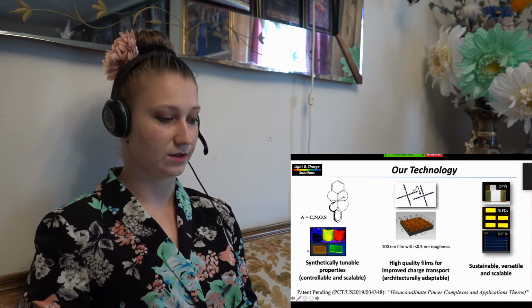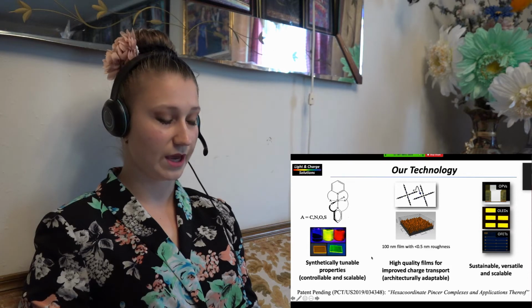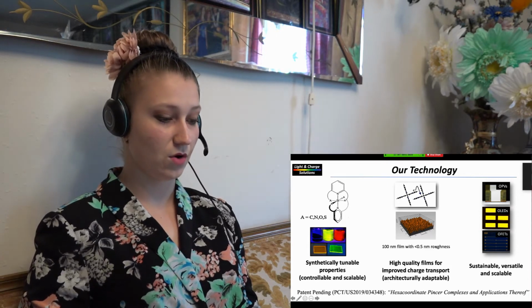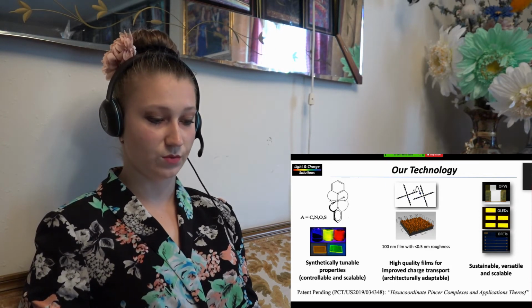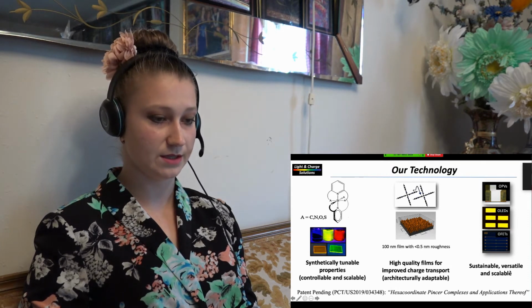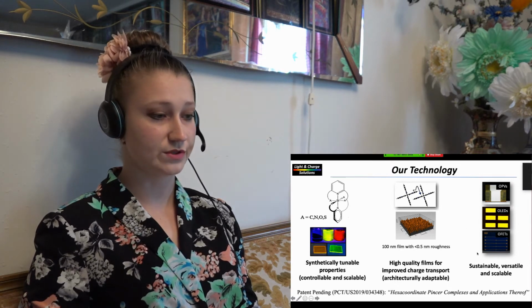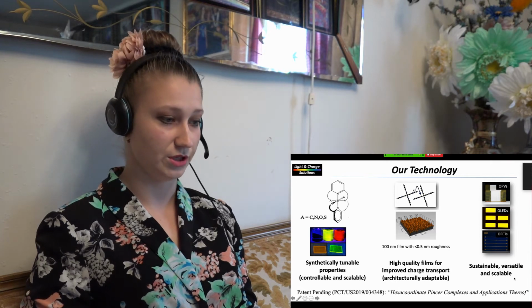We can make different solid-state films. As well, these materials have quite high quality and are architecturally adaptable, as we have demonstrated on the right in different kinds of organic devices. We have photovoltaic solar cell, organic light-emitting diode, and field effect transistor, which proves the versatility of such technology.